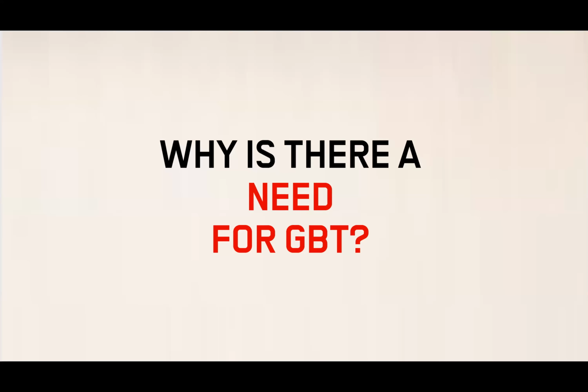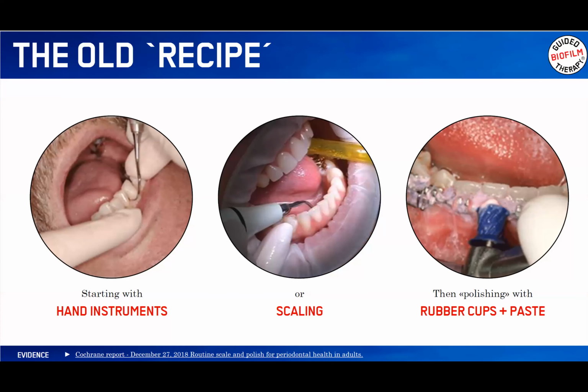For that, we're gonna start with the prophylaxis with GBT. What is GBT? GBT is a minimal invasive technique. Before, we all used the old recipe. We all started with hand instruments or scaling with piezo, and then we got to the polish with the polish paste and the polish brush. But let's be honest, we are getting too much abrasion to the teeth, a lot of pressure, sometimes touching with the hand instruments places that we don't need to touch, removing biofilm with something more abrasive than we need. And the polish brush didn't polish in between the teeth, didn't polish under the gums.